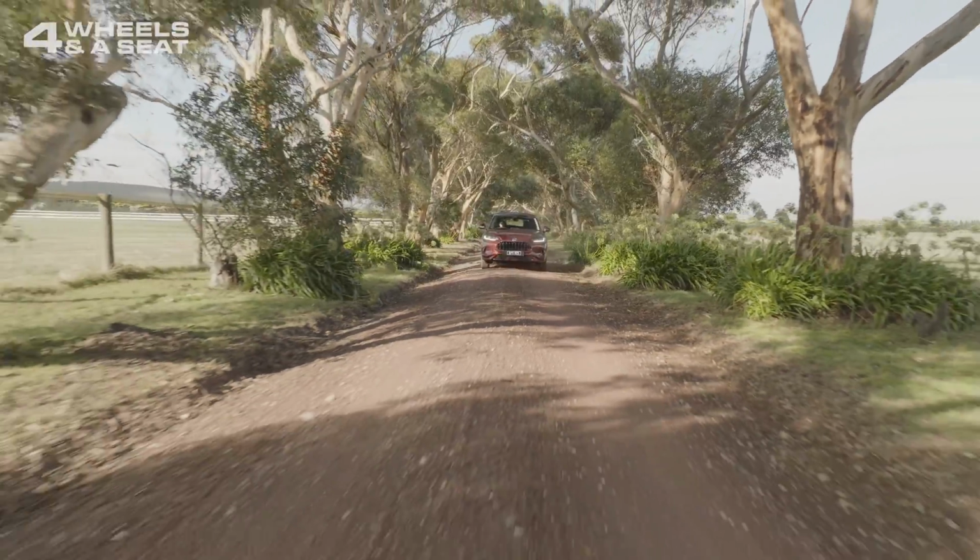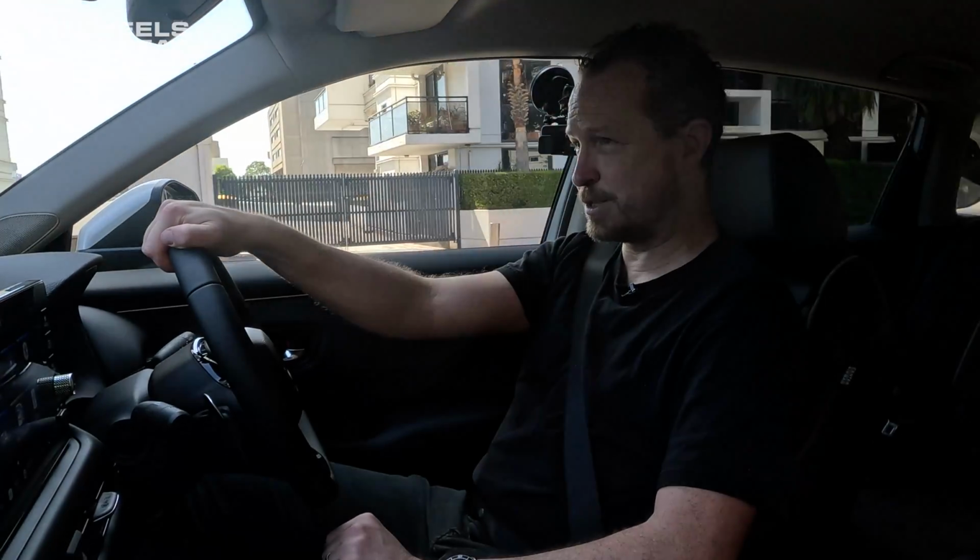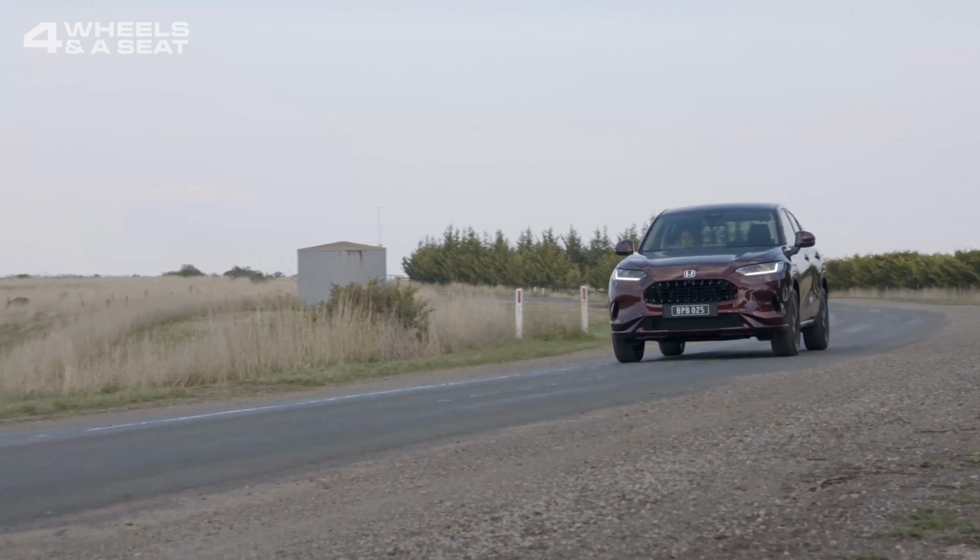Like a lot of new cars, we've got forward collision warning, and like a lot of new cars, this one gets confused by parked cars on the side of the road, especially when you're going around a corner. It will often flash up a big red alert on the instrument cluster thinking that something has stopped in front of you when it hasn't. Hopefully AI will find a solution for that before too long.